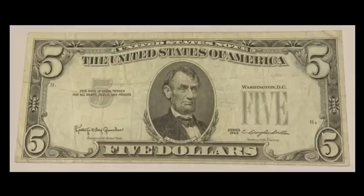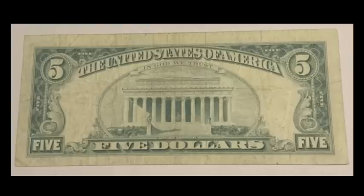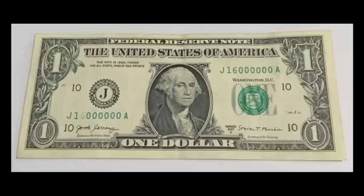This note does look legit. I don't see any indication of chemical foul play here. Usually using chemicals to dissolve a certain amount of the ink on the paper will affect all the ink on the paper, and I just don't see it here. There were a number of these that did escape the BEP, and if you found one, these are actually quite valuable. This one sold for $293.50 with 35 bids. Very nice note, even though it's pretty well circulated.